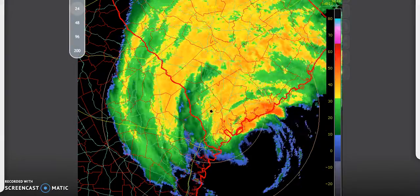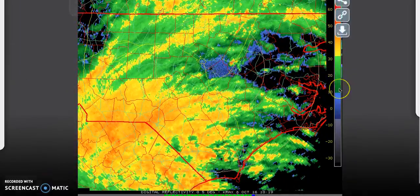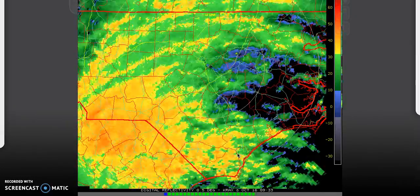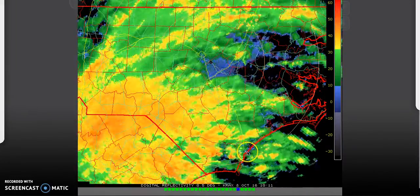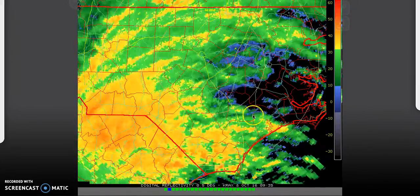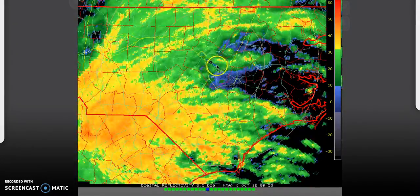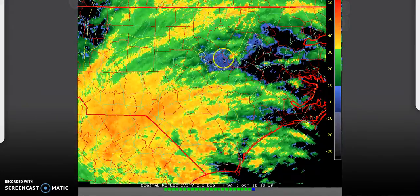And if we jump to the Raleigh radar, these outer bands are starting to affect parts of North Carolina as well, especially down here in the Sand Hills and south central North Carolina down at the beaches. One reporter from WRAL News was in Wrightsville Beach already getting slammed by some winds, and very, very gusty winds and heavy rain. And this will continue all day as these outer bands continue to lash the central part of North Carolina. Outside of my window right now, it's dry. I'm right in this area where the radar is, but that will not last for long.